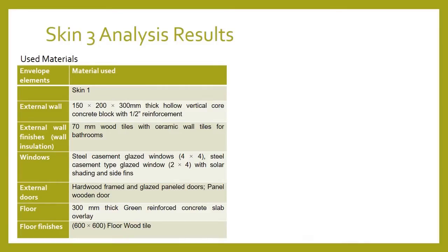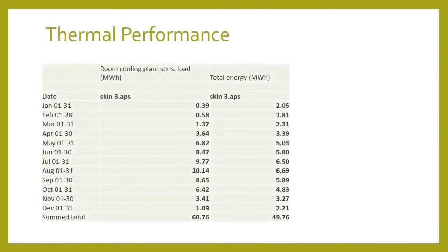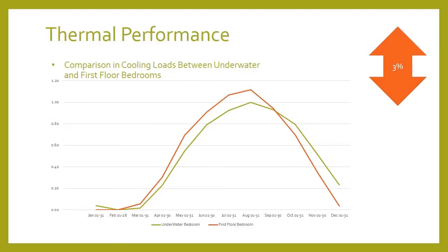While in the third skin, to provide the same effect of the underwater floor and reduce cooling loads, a water layer was designed to move over the building envelope. Adding the water layer to the building has reduced the total energy and cooling loads by 33 and 44% than the base case, while the difference in room cooling loads between the underwater and first floor bedrooms was only 3%.